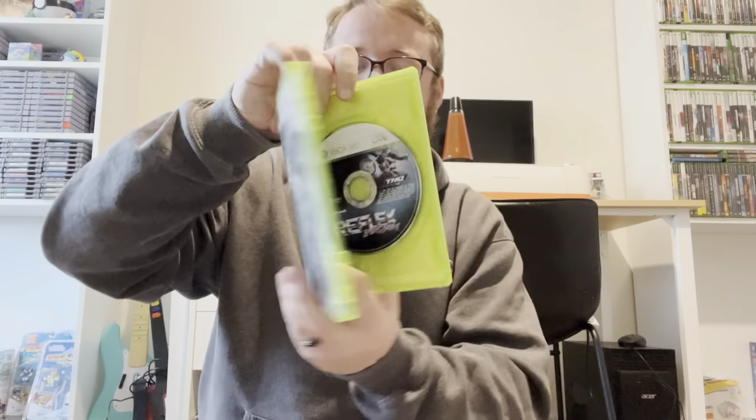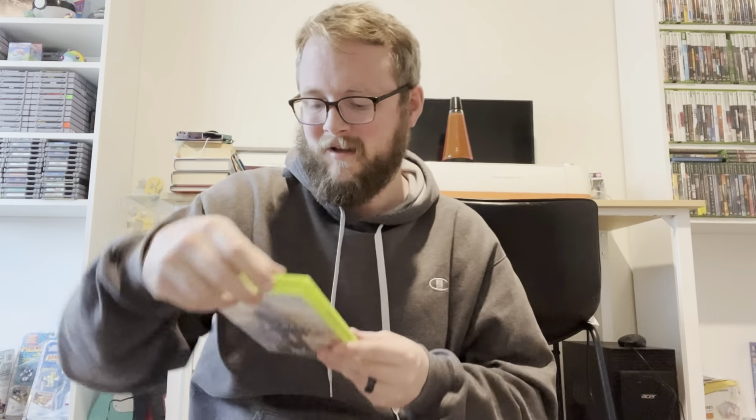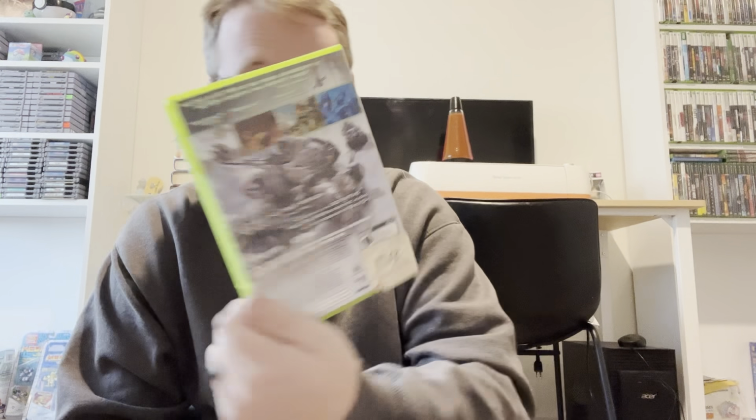this one had it in there. This one was good. MX versus ATV Reflex, which isn't good because this one is one that I don't think I have. And if I do have it, it has a little bit of value still. But most every other one, these aren't in horrible shape cases and things, so I could use them for other things. Most of them are in pretty good shape.